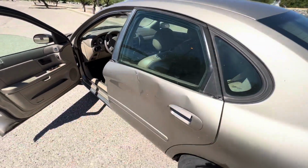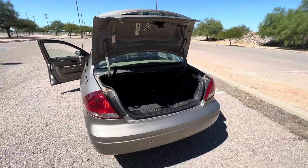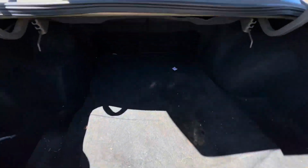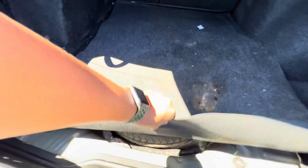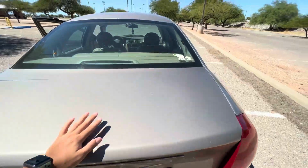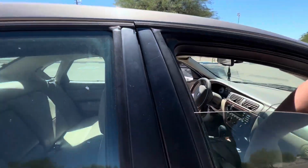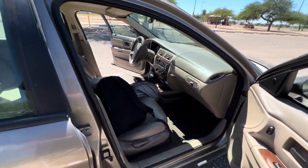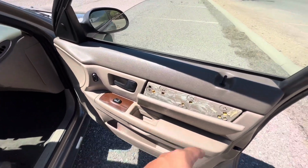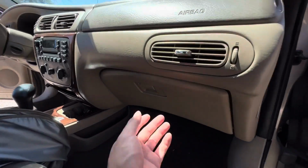The AC works on this. Show you guys the trunk with the pop out for you. Big trunk. We got spare. It's always good. Let's see what we got going on over here. Oh, you see, it's coming off as well. That's no biggie. Glue that up real nice.